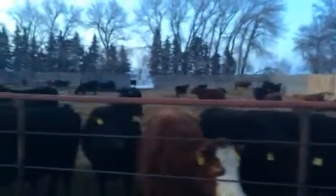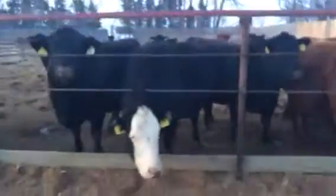Now this is one for probably more of the farmer variety of viewers. So I'm just going to give you a little tour of the cattle facility and the cows. So I will turn you around. Here's the ladies. Now these are the big open corral setups. So yeah, these are big loose pens.